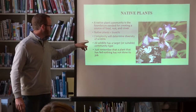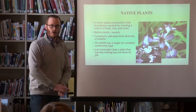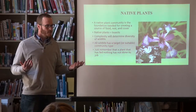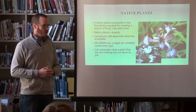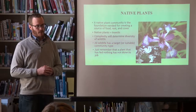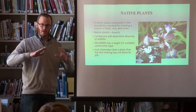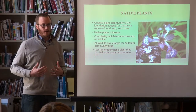The complexity will determine the diversity of wildlife. If you put one species of milkweed in your garden, what is that going to do? It's going to attract maybe five butterflies. Maybe moderate butterflies, exactly. But what if you were to put in milkweed and buttonbush and coneflowers and black-eyed Susans? Do you think that other species would like to come by too? The complexity of the communities in our yards will total to a diverse and abundant wildlife community.